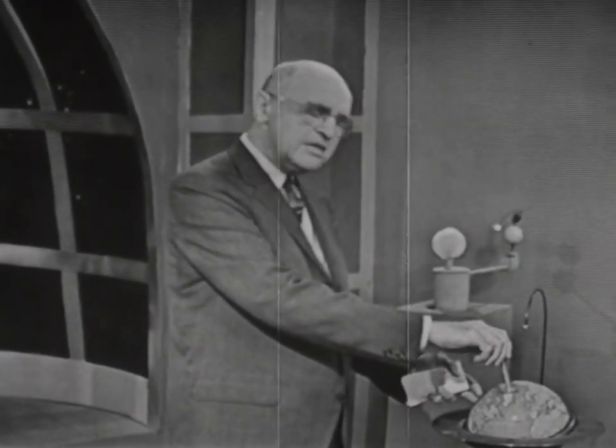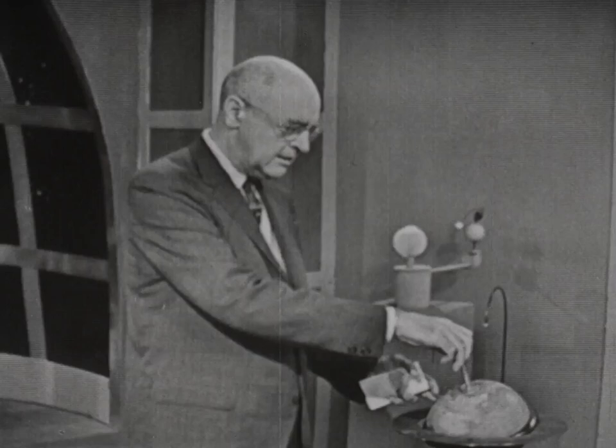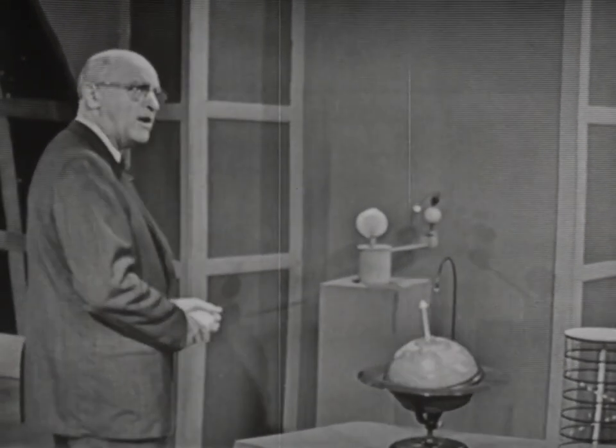Here are a couple of models which are going to tell us something about these motions. This one is precession. This one illustrates the Earth line, and we'll talk some more about both of those things later on.